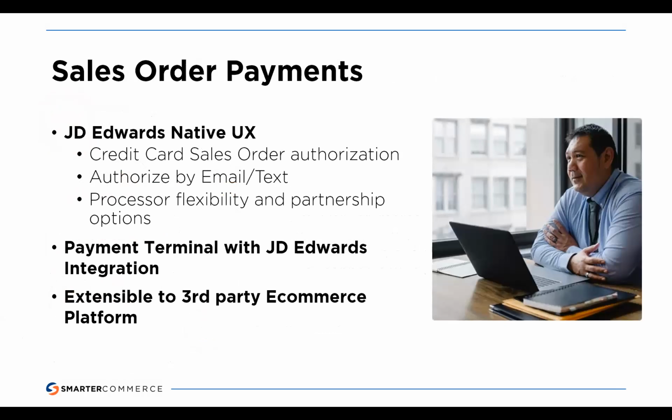From a single order payments standpoint, with a JD Edwards first solution, it means that your team, your customer service reps, or your JD Edwards users are able to work in a native JD Edwards environment, which is a solution that they're already very accustomed to utilizing. And so by implementing a solution that leverages that JD Edwards native user experience, they're able to pick up on the solution quickly, and they don't have to be bouncing between multiple screens to complete a sales order for a customer.